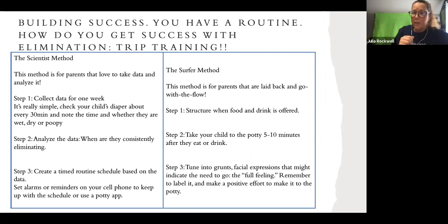But Florien will talk to you about the scientist method. It's a pretty good way to really get some potty training down so you get a lot of success. It is the best way, I would have to say.